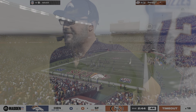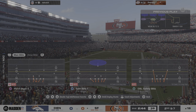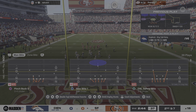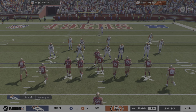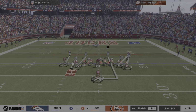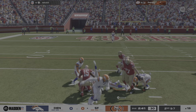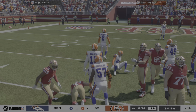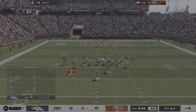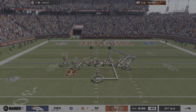Timeout taken by the 49ers. That's going to be their first, and they'll have 2 left to work with here in the first half. Second down now, they need 7. On the counter, McCaffrey, and they find him after just a yard. It's 3rd down, goes to the hurry up here, down at the 18-yard line. A 1-yard gain brings up 3rd and 6.